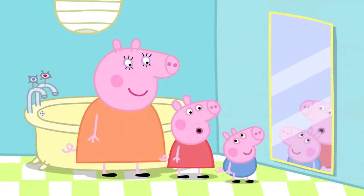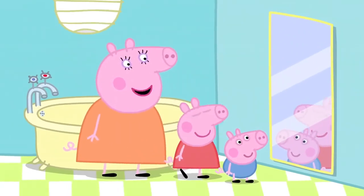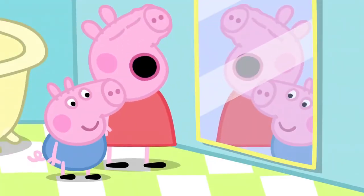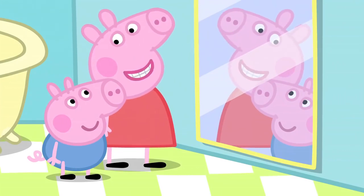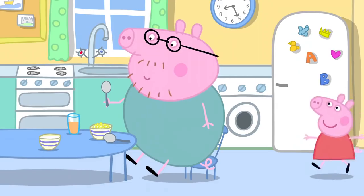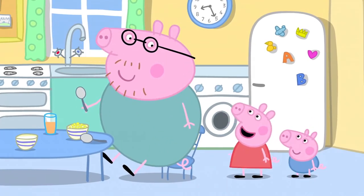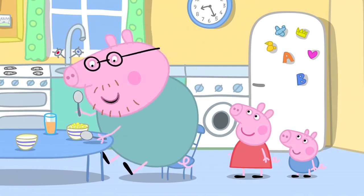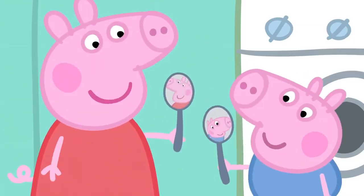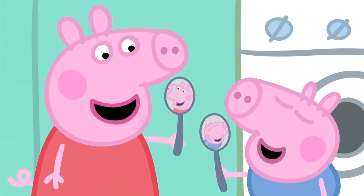George, what are you doing? George is looking at himself in the big shiny mirror. It is very shiny. Come on, George, let's find some more shiny things. Daddy, we're looking for shiny things to see ourselves in. Have a look in a spoon. Peppa and George can see their faces in the shiny spoons.